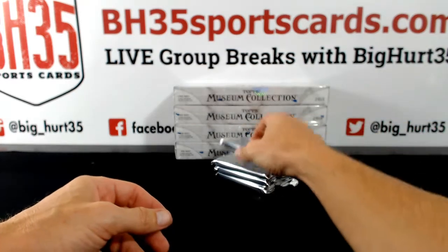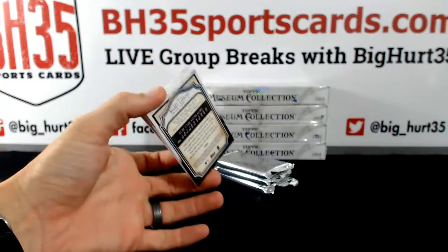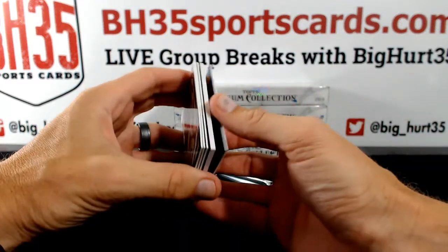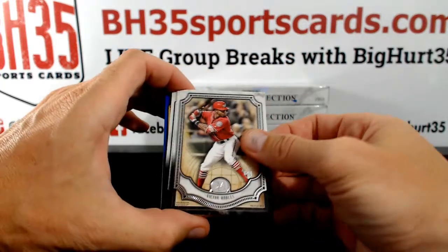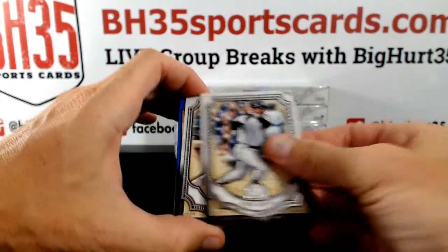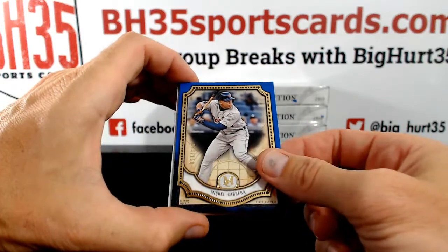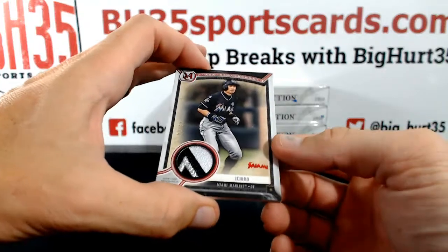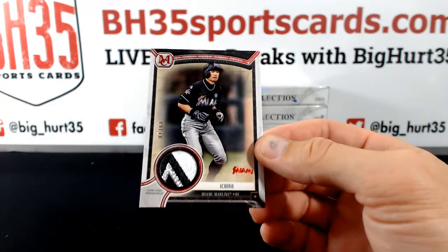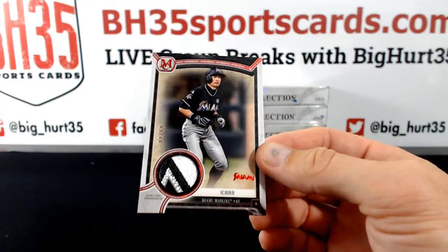That's nice, Mickey. Getting your bang for your buck on the Red Sox. Jeez. Cabrera to 150. Oof. Ichiro to 10. Look at that. Nice patch. Marlins is Leland.